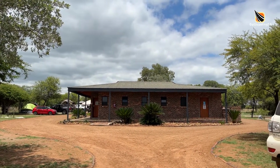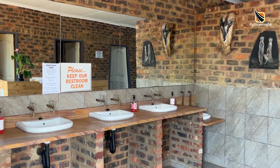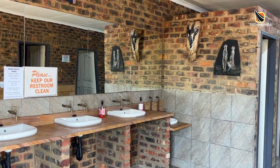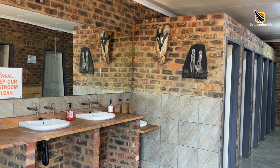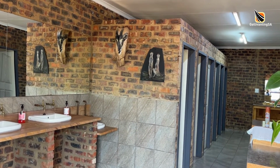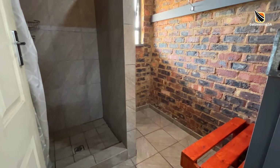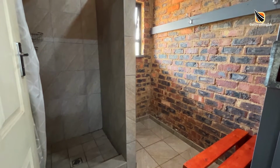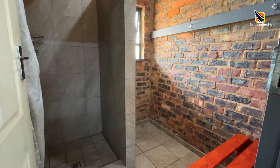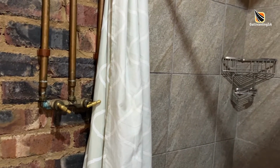These campsites are served by a large central ablution block, with amenities that are probably amongst the best I have encountered. Clean, bright and neat, with hand basins, toilets and showers. All of the cubicles have solid doors and the shower stalls are large with a window, light, changing area and a bench. And most unusual but very thoughtful is that the taps are actually outside of the shower area.